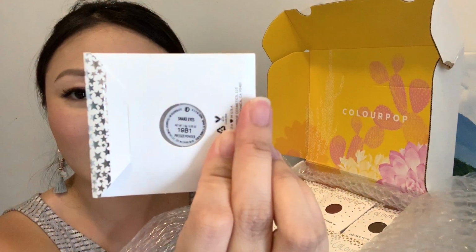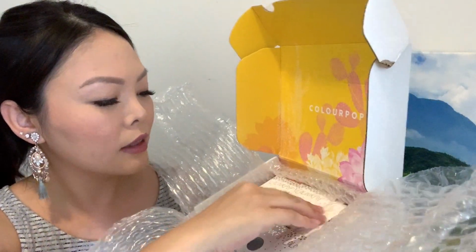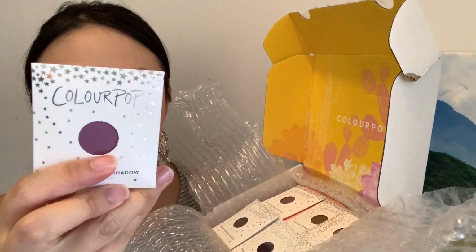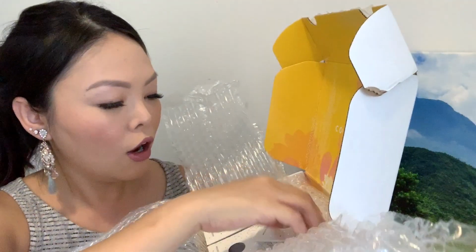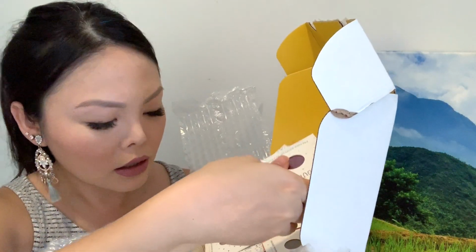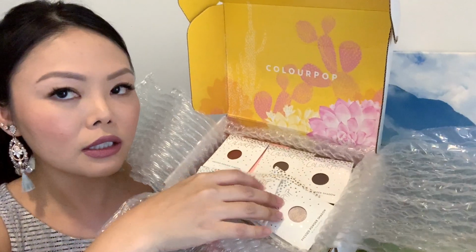Snake Eyes, sorry. Snake Eyes is one of the more highlighter kind of shades. And oh my god, look at this one. What is this? Paradiso. Such a nice deep purple. It's a shimmer shade. Oh my god, I'm so excited. I get to build my palette. Okay, they all seem quite fine to me. So that's what it looks like.